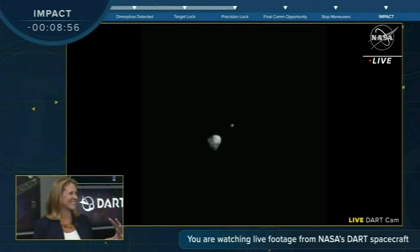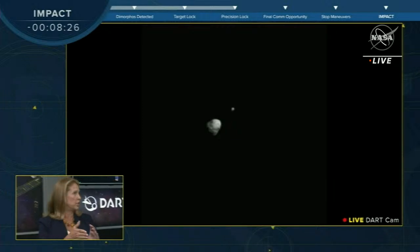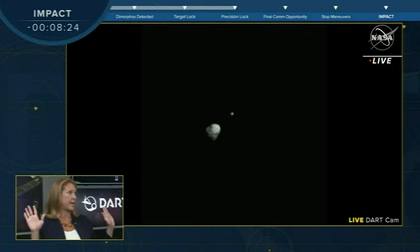What are they focused on at this critical juncture, Lori? It is basically years of planning, 10 months of making sure we get to this point after launch, and they've been juggling a lot. Is there anything in particular that they are glued on as we enter this moment of truth? Yeah, so the main thing they've been watching is getting to that point where we could do the precision lock, where we had good enough signal coming back and enough confidence in where we are relative to Dimorphos that we could really do that precision lock onto the target. And it's hands off now, right?